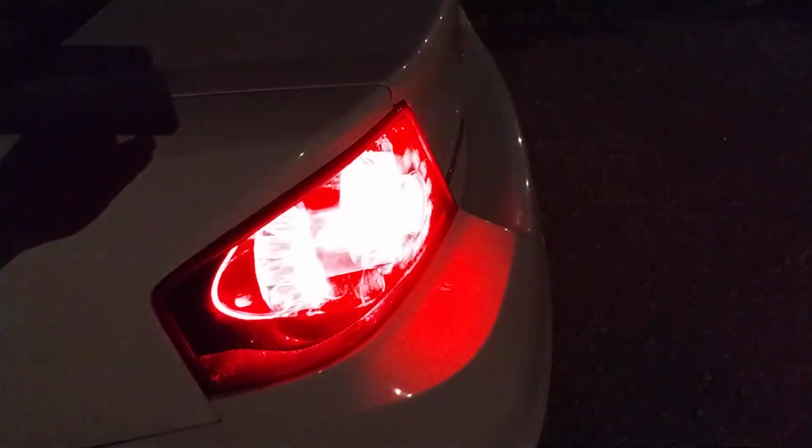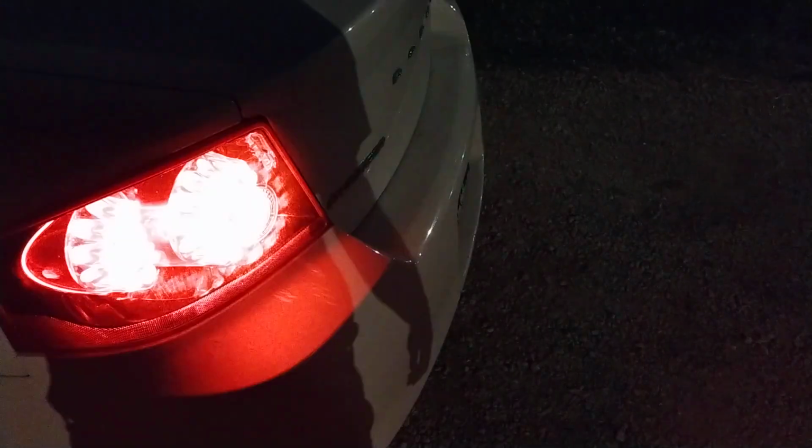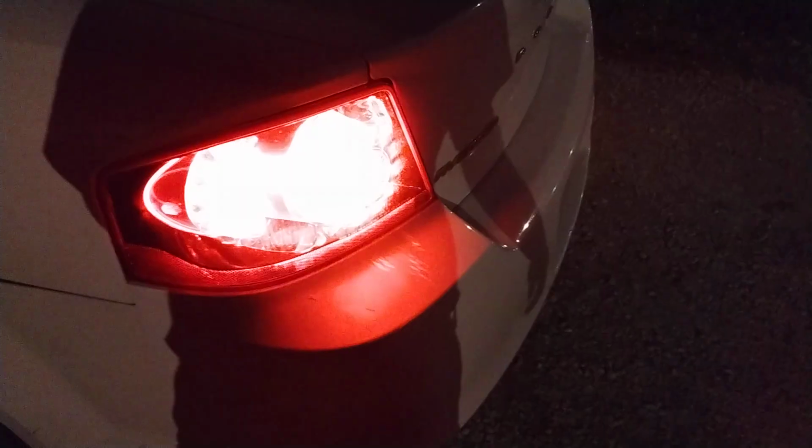And I'll show you the taillight right quick. See, if you guys remember, got the 2.4 liter four-cylinder engine underneath the hood. All right, cool beans. You can always depend on this thing to start on a warm, muggy evening.